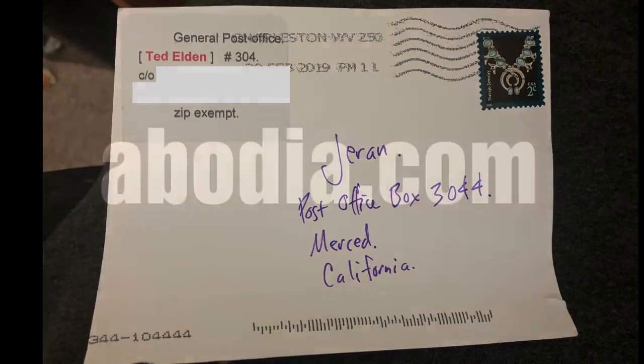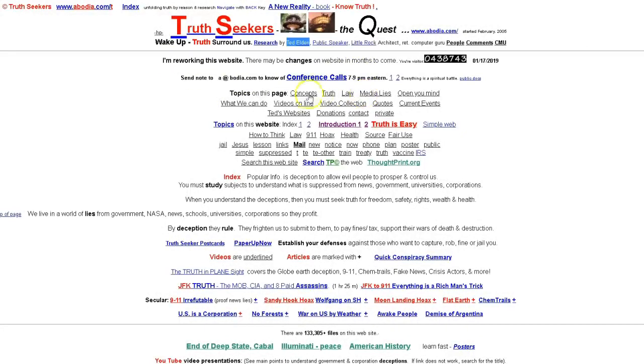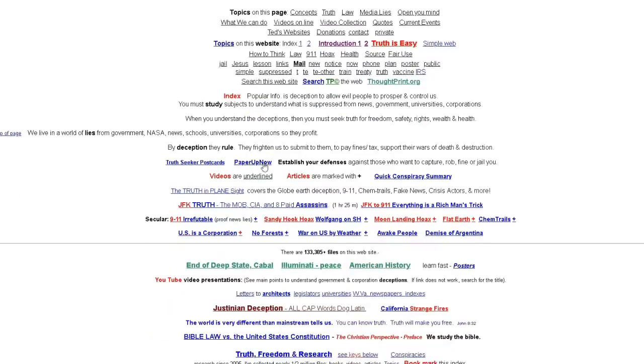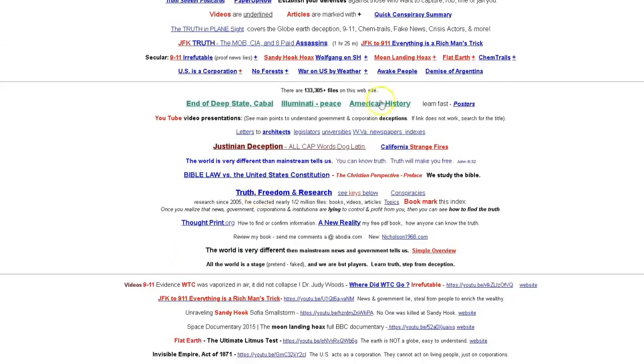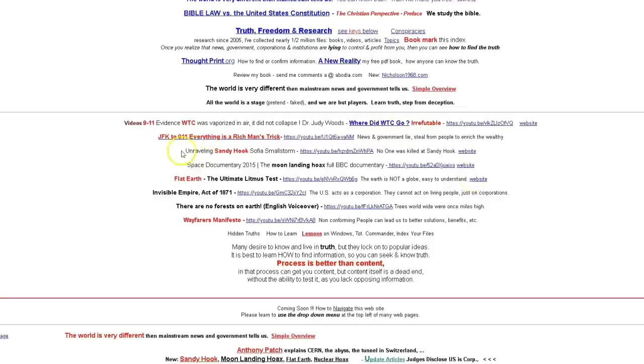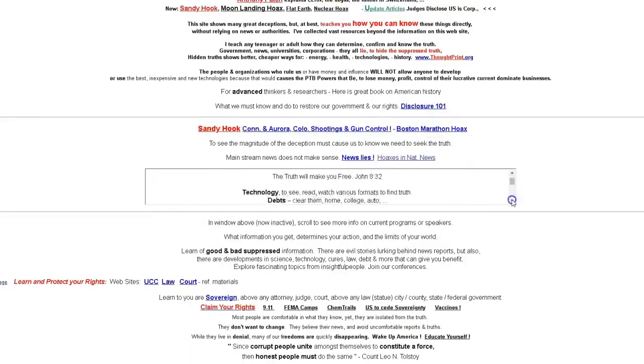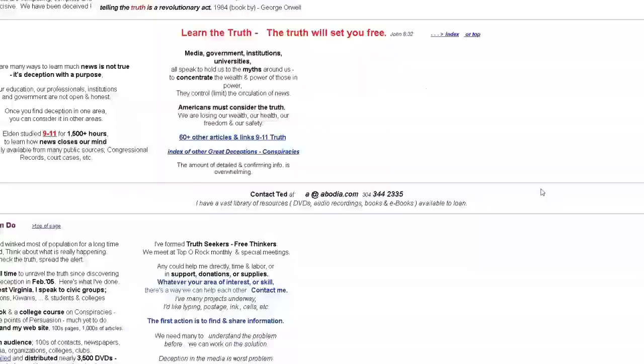I also noticed that Ted had a website that he put on his postcards to me that's called abodia.com, ABODIA.com. You should check it out. There is a ton of links to media lies, 9/11 truth. There's some links to some great videos like JFK to 9/11, Everything is a Rich Man's Trick, American history links, moon landing hoax videos, Sandy Hook links, sovereign citizen links, chemtrails, and so much more. And so I recommend that you check out Ted's site, abodia.com, as it is filled with a wealth of information for truth seekers. And thank you, Ted, very much for teaching me how to save money with this method.